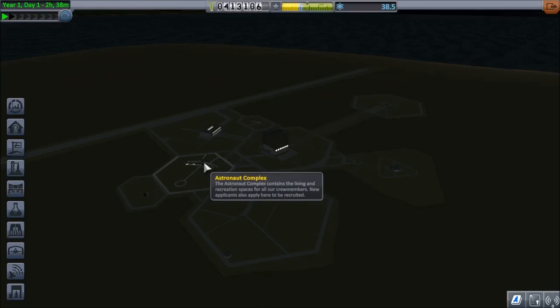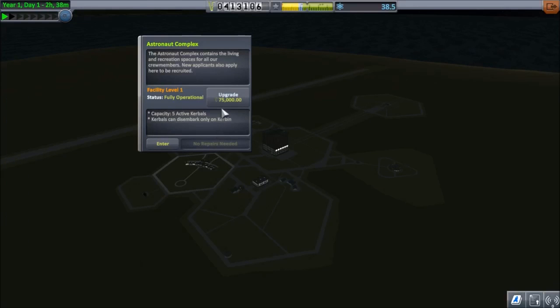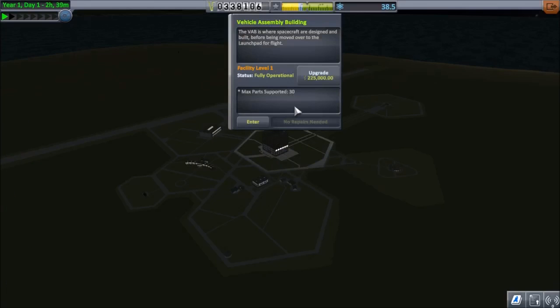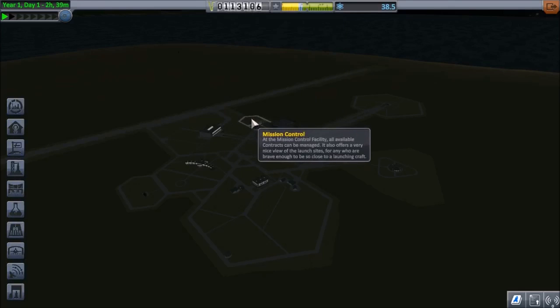And I am thinking we're going to upgrade the astronaut complex so that our Kerbals can perform EVAs while we're in space, so we can do EVAs and do reports and gain science from that. And that's only a 75,000 upgrade. Get that done. And the vehicle assembly building, right now our max parts supported is 30. I'm going to upgrade that to 255 and be able to actually do basic action groups as well if necessary. Which is going to lower our money down some, but that's alright.